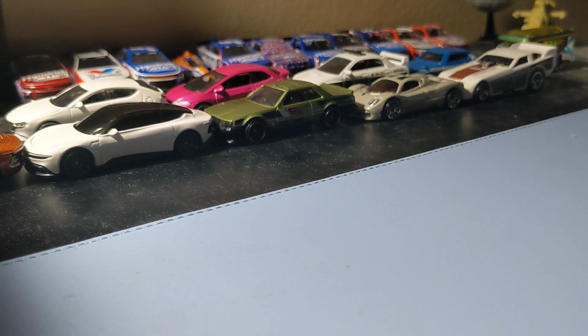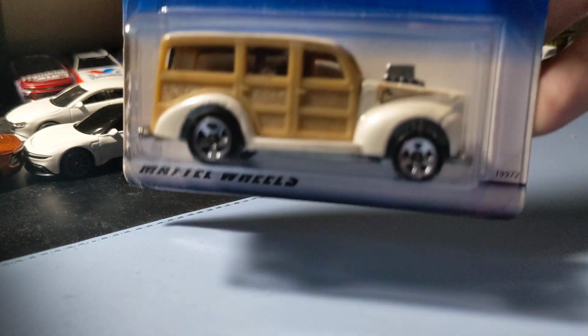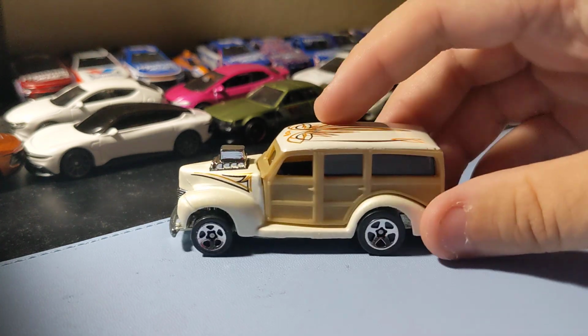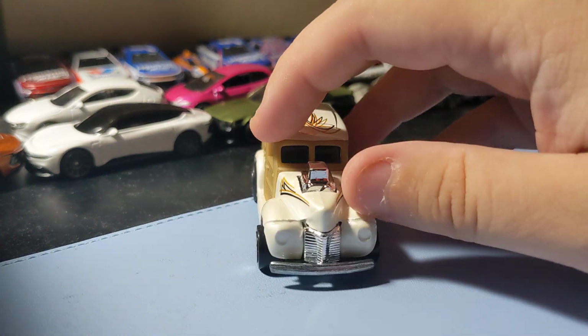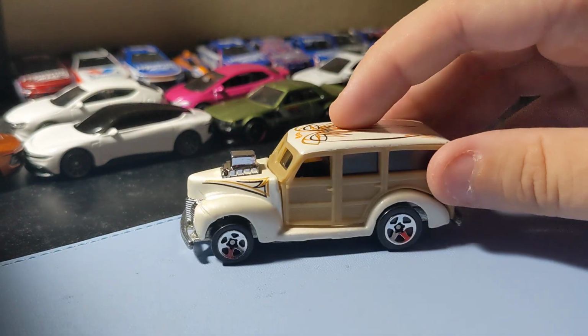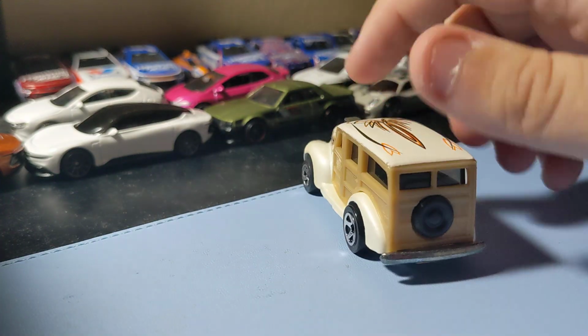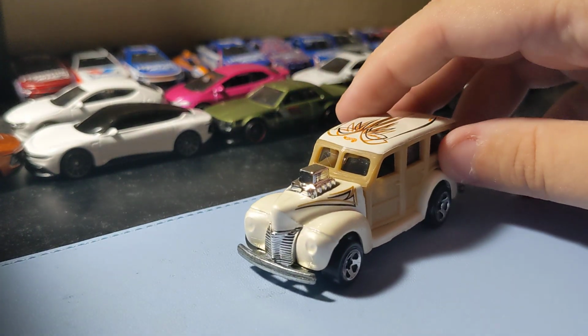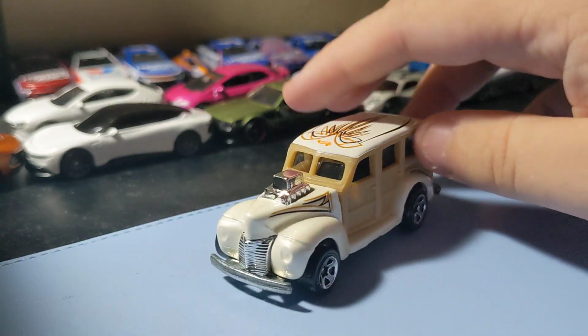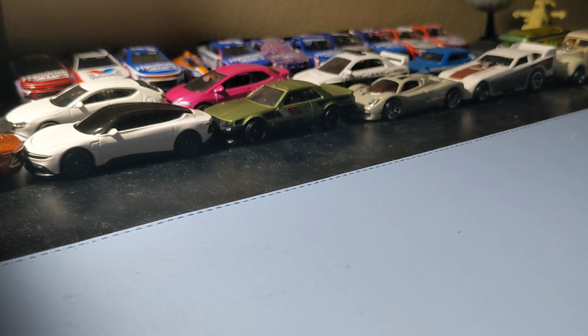Next up is the 40s Woody. Old school Merc brand from the 40s. It's cool to have a new version of this. Always been a fan of this casting. Love that wood panel there. Front end looks really nice. Love the pinstriping up there. Just a cool car, and a cool Woody van from the 40s, so this is awesome. Really gotta add this to the collection. Just looks really cool. An awesome little Woody's van from back in the day.